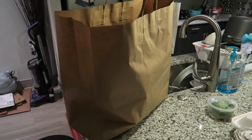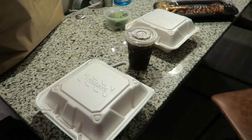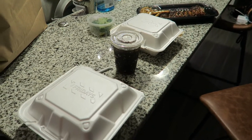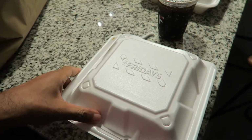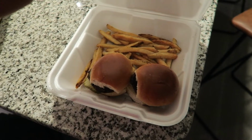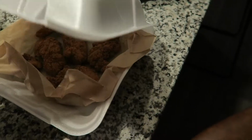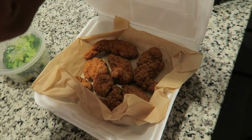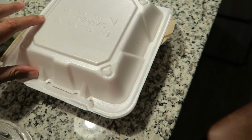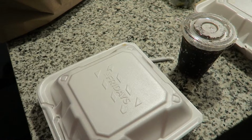Just got our to-go order from TGI Fridays. They gave us more food than what we asked for. I don't know if there was some kind of mix-up or what, but I wasn't very hungry, so I just ordered a kid's meal. Just a couple of sliders and some fries, a little bit of food. They gave us a drink, which we didn't order. Toby got ribs, fries, and broccoli. And then they randomly just gave us some chicken tenders, which we'll take. We've had some interesting experiences lately, but it's pretty cool.